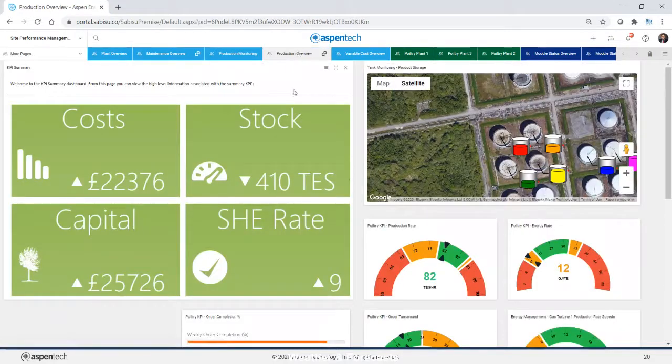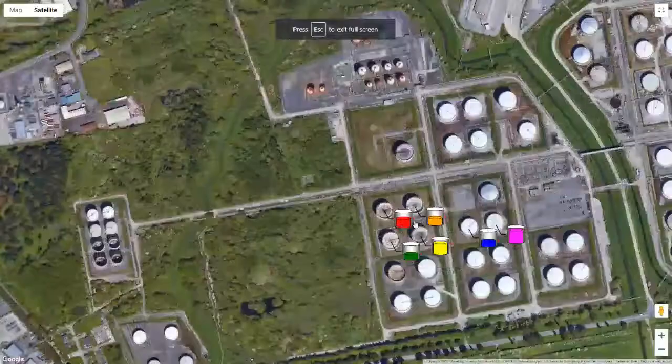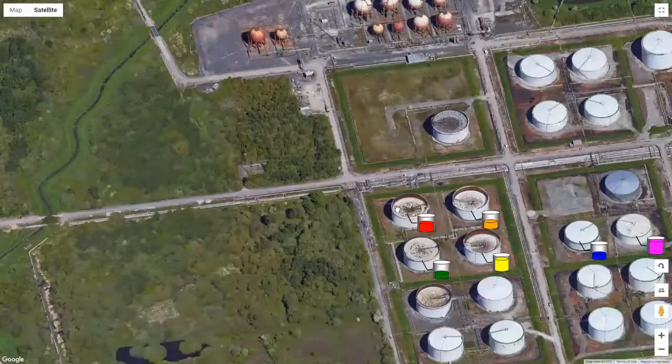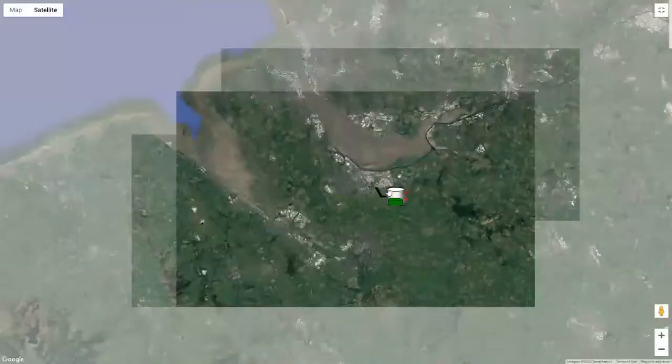Another type of view is a production overview. So what's my cost? What's my stock? What's my capital rates? Safety, health. I want to do more of a GIS type view. So let's zoom in quickly. Okay, I can go further in. And so look at the tanks. Okay, that's interesting. But in which area is it? So maybe zoom out.